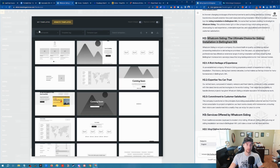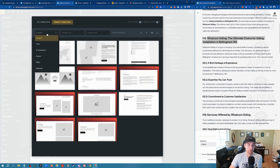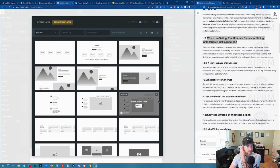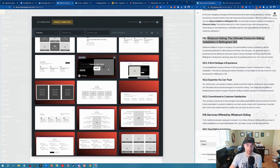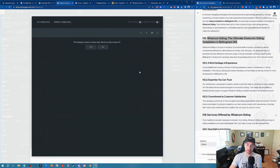So remote templates, we can come to content. We can see what they have right here. Something that also might use that are features, not footers. If we come back to features, so this will have more of those 3-column layouts. So here's maybe a good one. Yeah, let's do this one. Feature section Bravo.